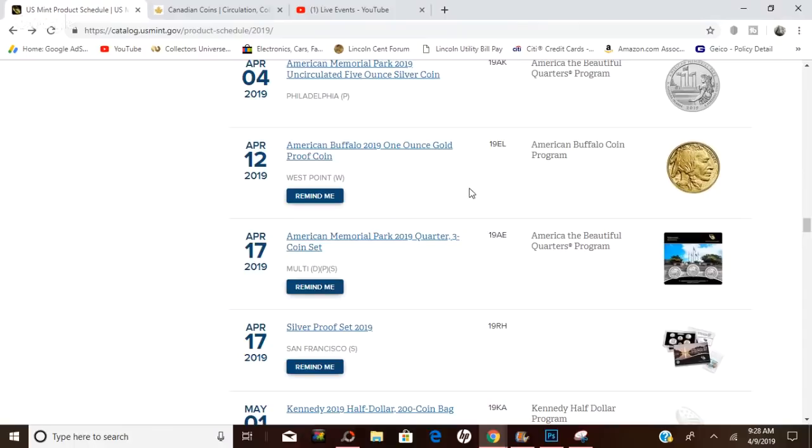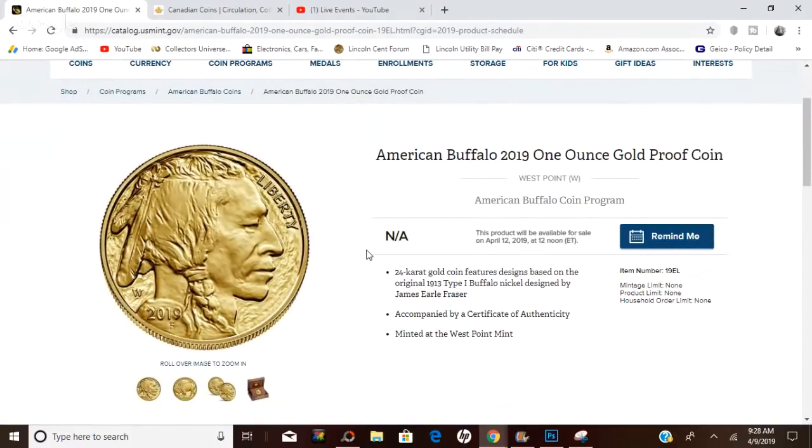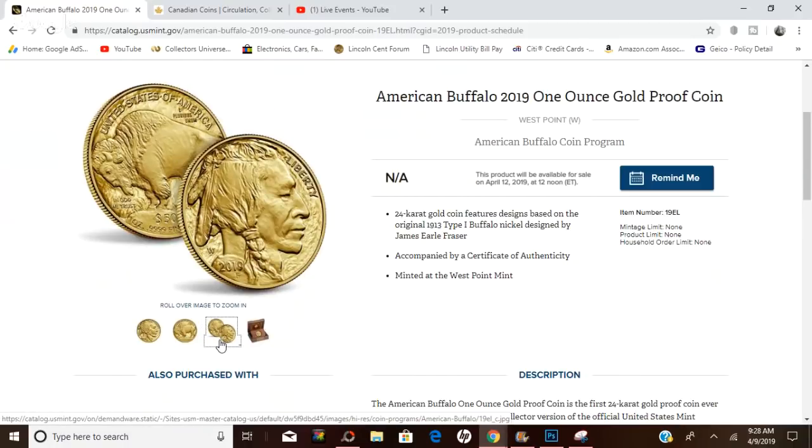Now here's a popular pick. April 12th, which is here in about 2 days, it's going to be the American Buffalo 2019 1-ounce silver or gold coin. God, I can't even think today. So this one right here, there is no mintage limit, no household limit, but something like this, there's going to be a number of them that'll sell on the first day of release, which is going to be, what is that, Friday or Thursday? But anyways, always a beautiful coin, year in, year out.